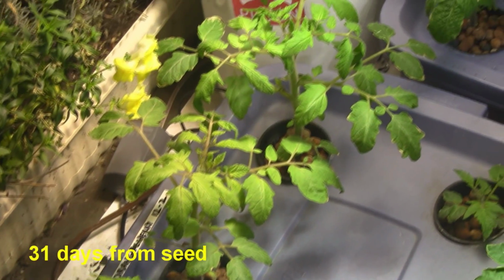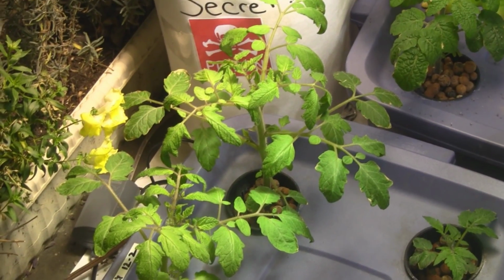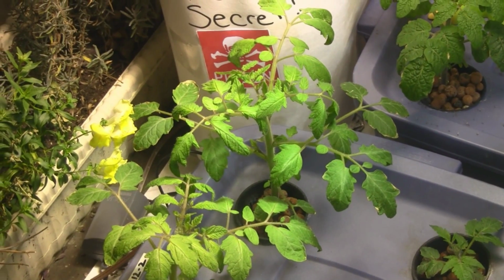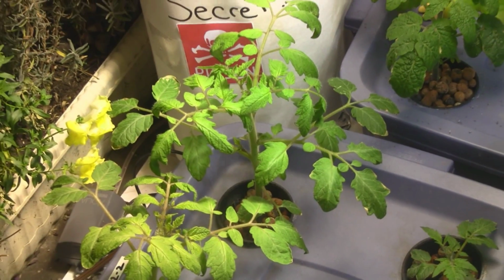I'm a little bit worried as to how tall they're going to grow. They're supposed to be determinate, but it seems that they're growing kind of fast, and that's what has me worried. But if they grow tall, I can deal with it because I have light to do it.